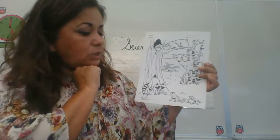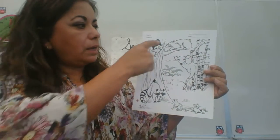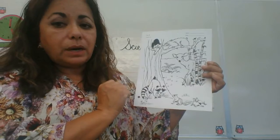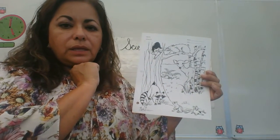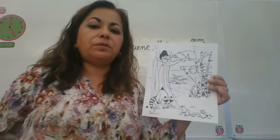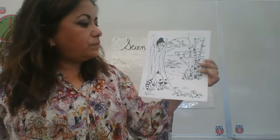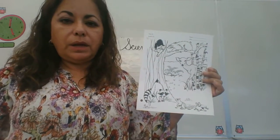You may not get to see them very often because a lot of these only come out, like I know the possums and the raccoons, you only see them at night. They only come out at night. And deer are very frightful. They get scared really easy, so they stay away from the cities and towns. You usually see them up in the hills or the mountains. So I want you to color those just the way you would see them in nature.